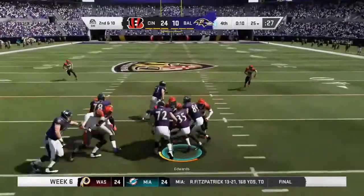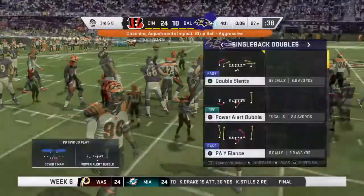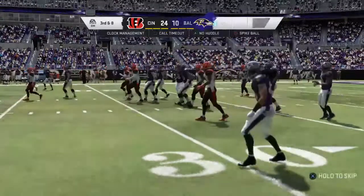Now a run with Edwards. And he's upended after a gain of 2 out to the 27. He was tackled at the 27-yard line. A 2-yard pickup makes it 3rd and 8.